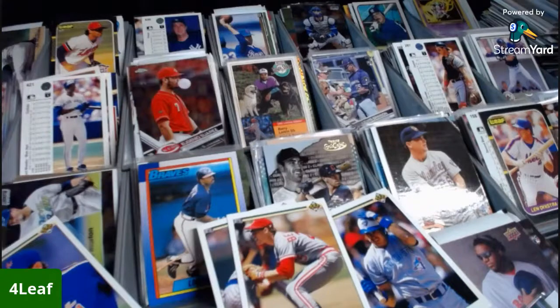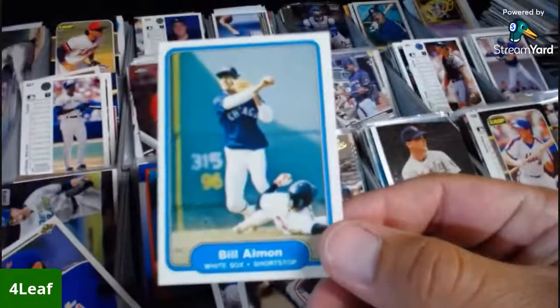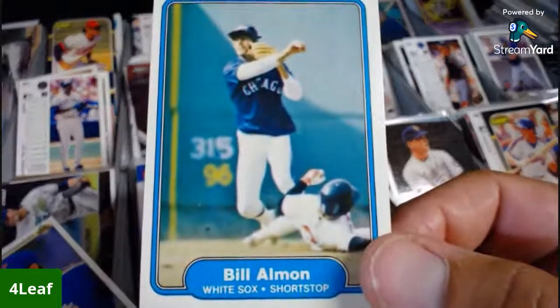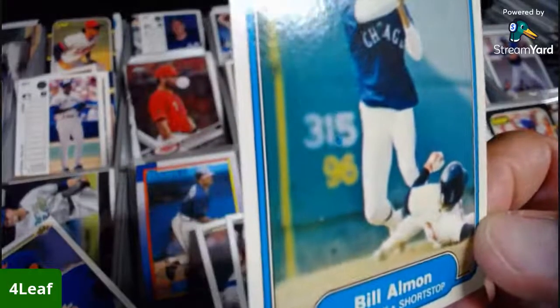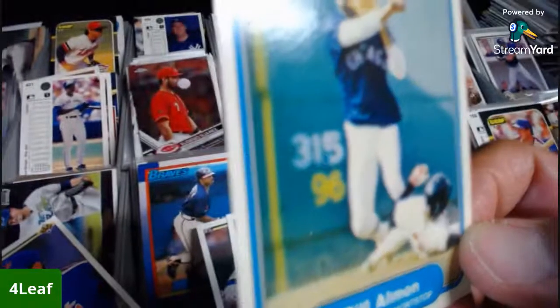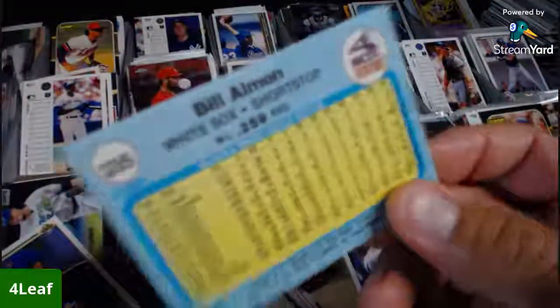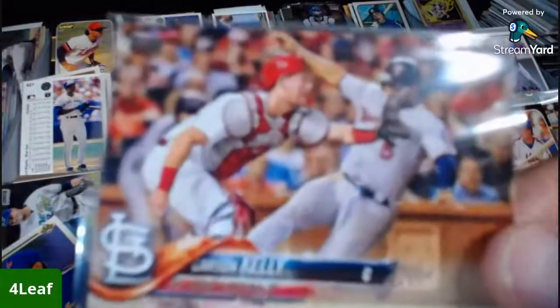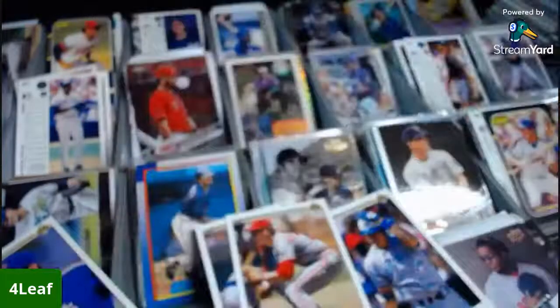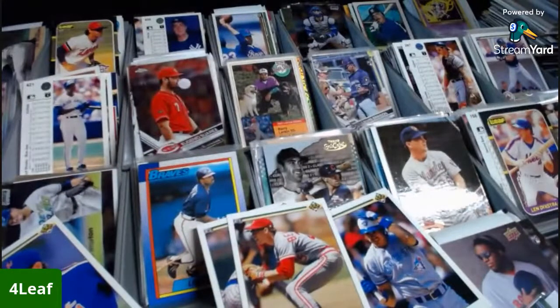There's an old school one. What's this, 82? 82 Fleer. Bill Almon. I think it's Almon. Chicago White Sox. Is that a Red Sox player? There's a new one. Wow. Newer. What is this, 18? Play at the plate. All right, looks like I found myself play at the plates.